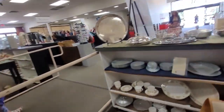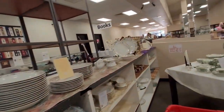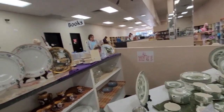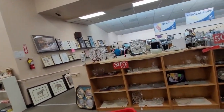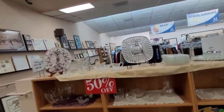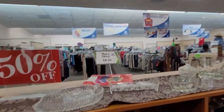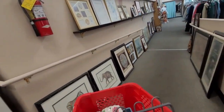Okay. Sets of china are not usually something that I want to purchase, and that's mainly what's over here. I think the last section is 50% off. We'll go and look at the rest just out of curiosity, because we're here. But I think that's going to be it. I'm going down the ramp. Wish me luck. I'll be back in a minute.